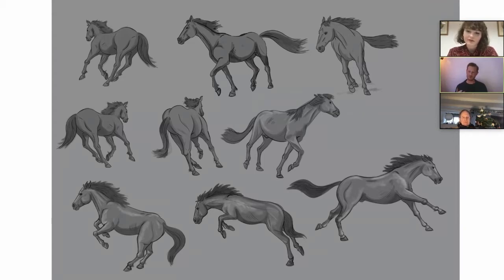But in Warhorse, it's not just a horse standing straight. Often Joey is galloping through no man's land or leaping over a trench. He's never quite static. So that, again, adds another layer of complexity to the horses.